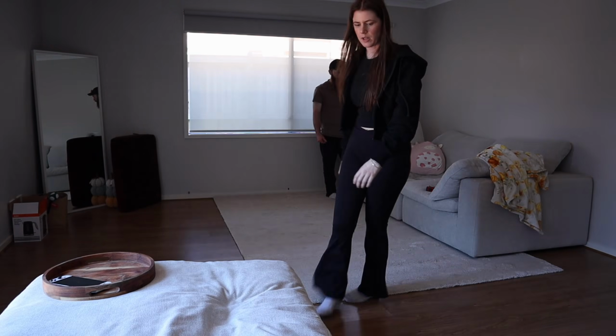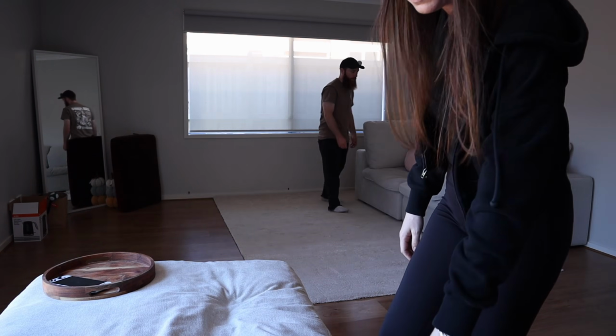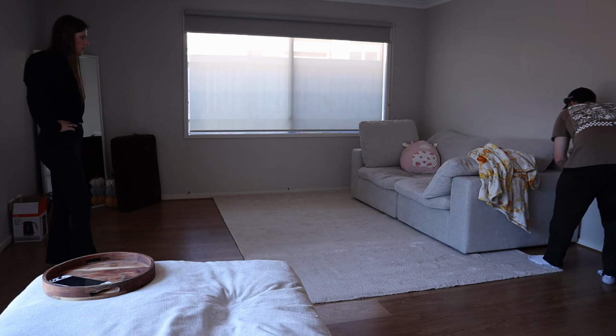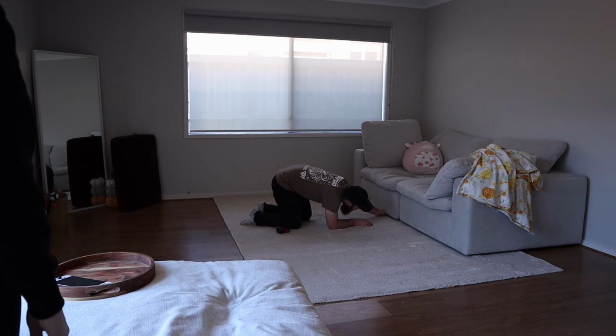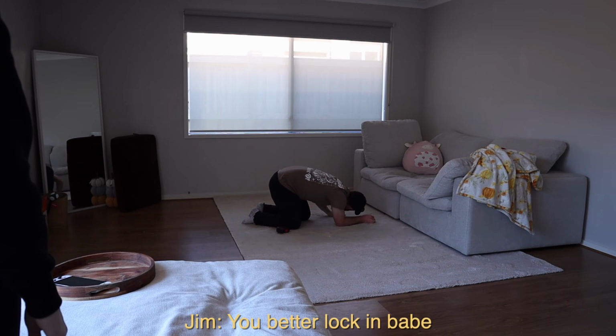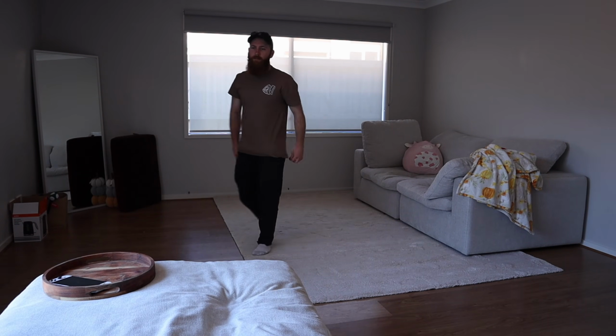Yeah, perfect. Should I pick the ottoman up together? 2 seconds. Too far. Don't lock it in. I don't know. Oh yeah, there'll be clips on this. There could be things to lock in. Might help the couch from sliding. It actually might.